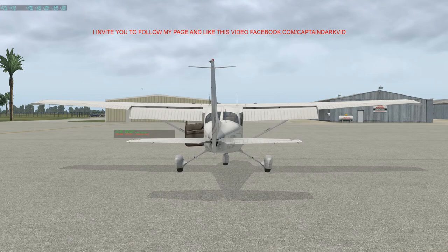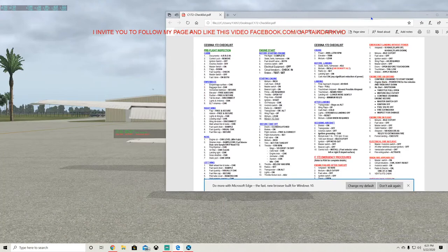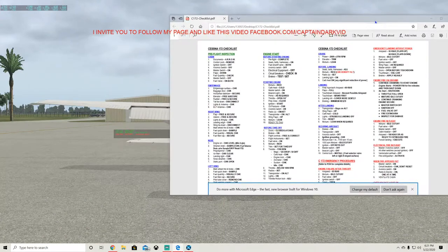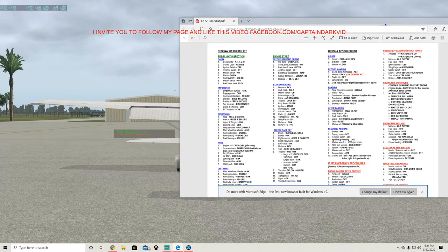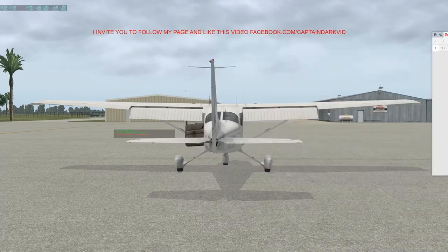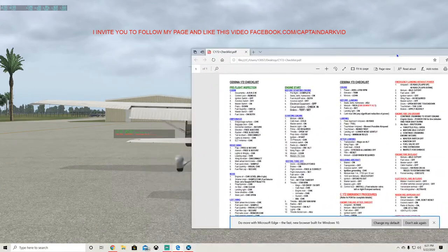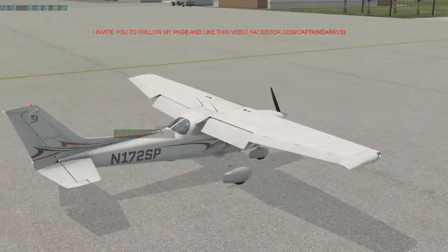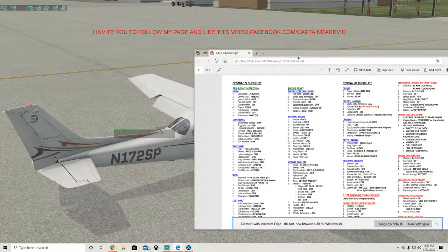Okay, so where am I? Okay, here you go. So rotating beacon, tail light check, ELT antenna check. Okie dokie. Looks like we are good to go. Now let's go ahead to the right wing. This one right here. Right wing flaps free and secure.